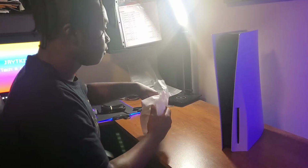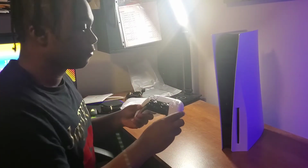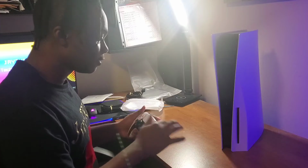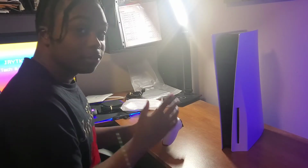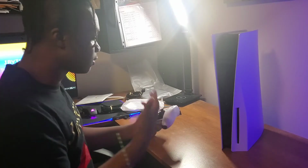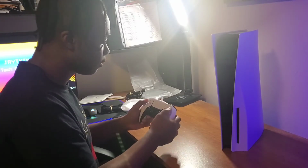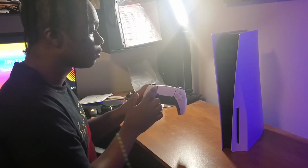Now here we have our DualSense 5. No longer DualShock. This is a DualSense. I remember when they unveiled this, back in, I think it was March or something. It looked nice. A lot of people hated it, but I love the design, and now having it in hand just makes me love it even more. This just feels super hefty and high quality. The buttons are really clicky. Nice joystick feel. We have our share button.